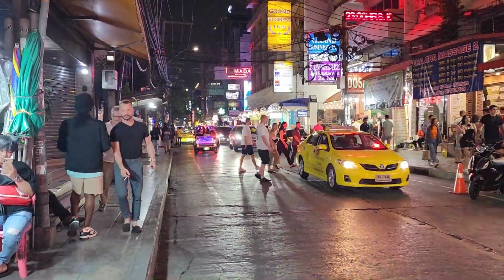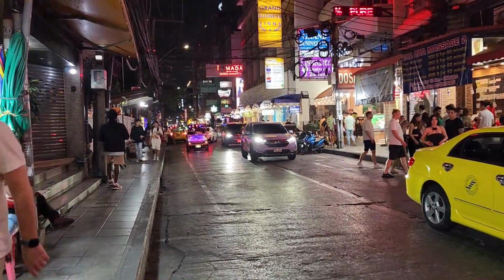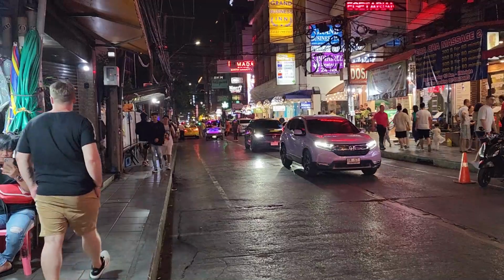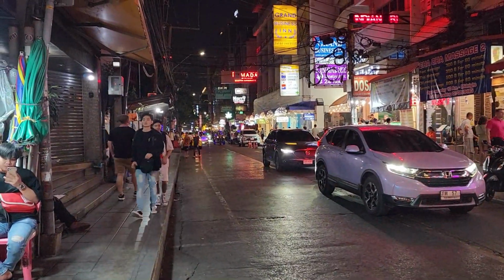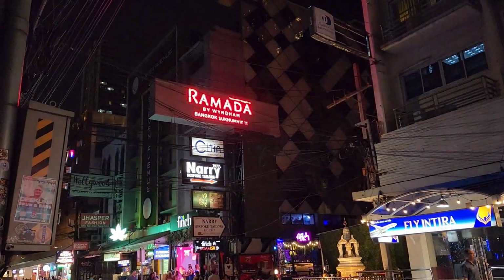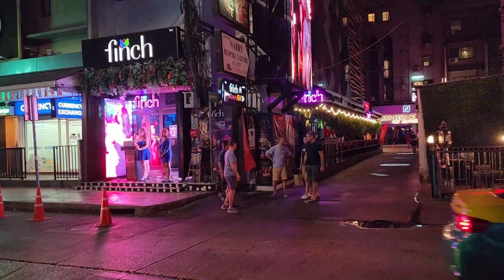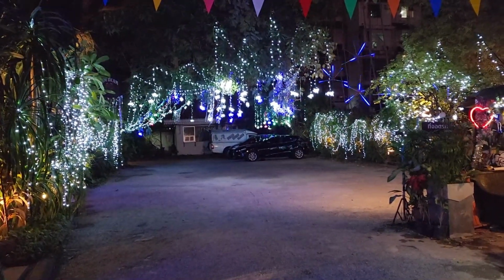And here's Soi 11. It's only 9 p.m. so things don't really get going down here till 11 p.m. maybe. Yeah, these nightclubs will be totally empty at 9 p.m. so it's definitely a late night city. There is a Ramada here in between Soi 11 and I think Soi 13 if you have Wyndham points. And there's Finch. Here's the parking lot of the Zanzibar.